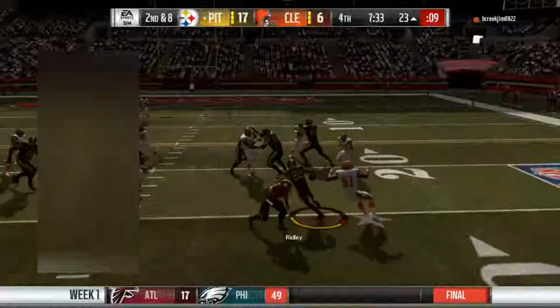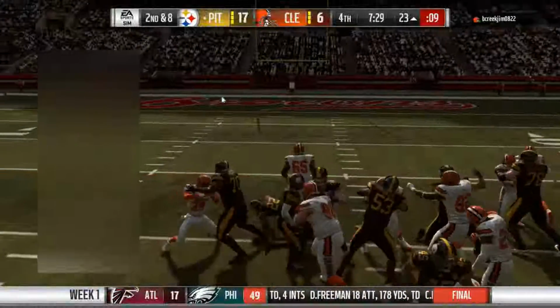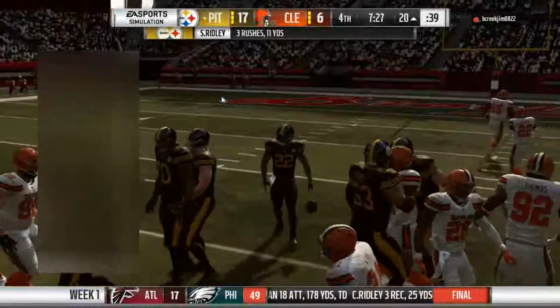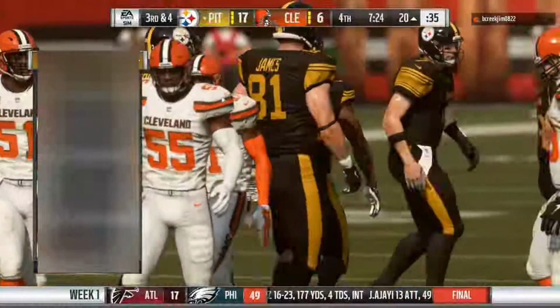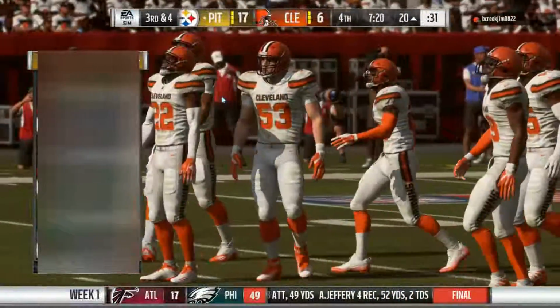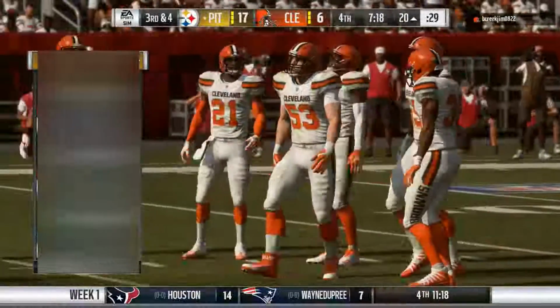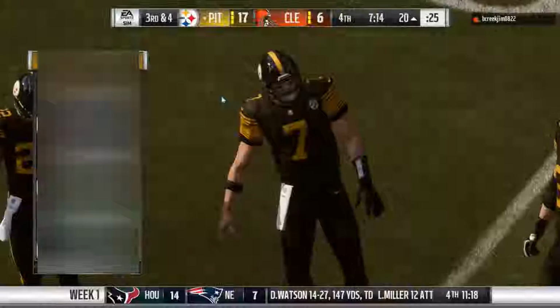They'll run. It's Stephen Ridley. Oh, and now he bowls him over. 4 yards on the pickup there as it'll leave him with a 3rd and about 4 more for a 1st. Bottom line, they want to keep this clock rolling, so they'll take that one right there. They just want to keep falling forward, and they want to put the onus on the big fellas up front in order to bring this one home.